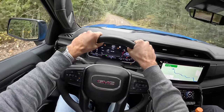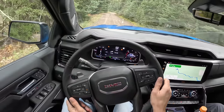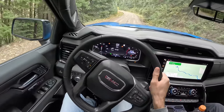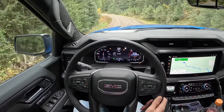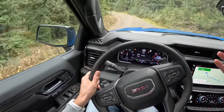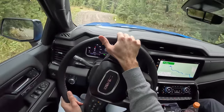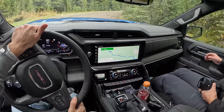But I have a heated steering wheel. This is genuinely a luxurious vehicle. We've got massage seats, which I always forget where the button is, and thankfully Eddie guided me verbally. He didn't have to reach across and get real comfortable. We made it happen.